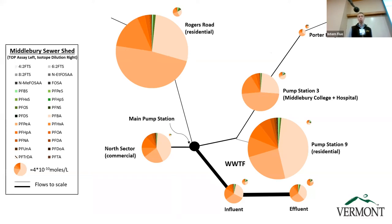I'll also show that in the effluent, it's really interesting. This doesn't really show it as well, but maybe some of the other figures will. We noticed that by the time you get to the effluent, the TOP assay isn't that interesting, because the wastewater treatment facility process typically involves a lot of aeration, and you're oxidizing things. So you might not see as big a difference between the two tests. But let's keep going, because I talk too much and I'm going to run out of time.